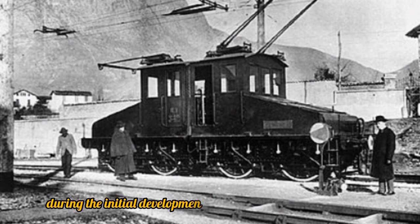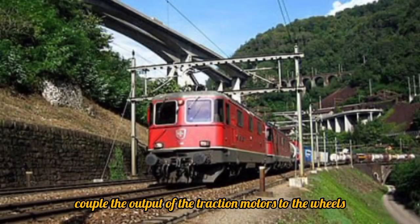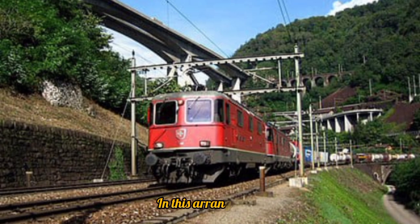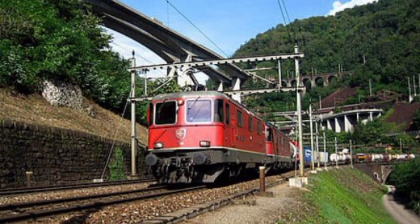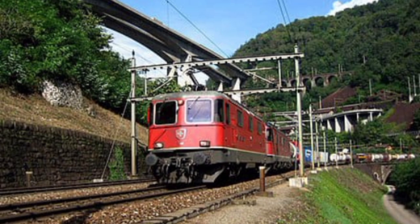Driving the wheels. During the initial development of railroad electrical propulsion, a number of drive systems were devised to couple the output of the traction motors to the wheels. Early locomotives often used jackshaft drives. In this arrangement, the traction motor is mounted within the body of the locomotive and drives the jackshaft through a set of gears. This system was employed because the first traction motors were too large and heavy to mount directly on the axles. Due to the number of mechanical parts involved, frequent maintenance was necessary. The jackshaft drive was abandoned for all but the smallest units.